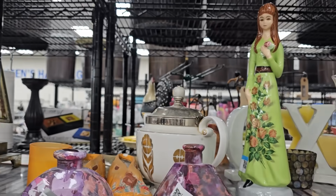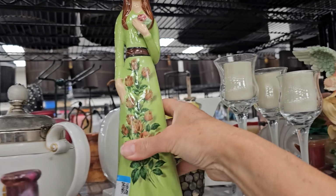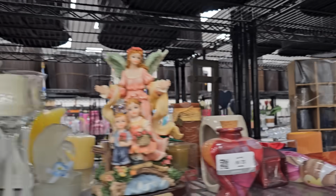Oh, she's lovely. Beautiful roses on her dress, but she's very broken on her arm there. She might be a project piece as well.